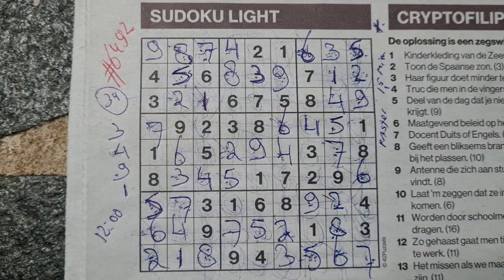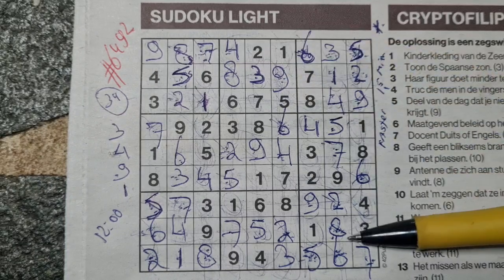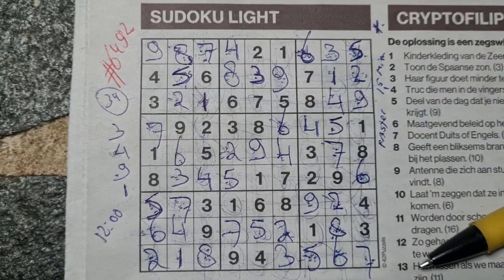To have a solution. Yeah, solution. Alright, but it's Sudoku Light. We'll see with the other puzzle, the Sudoku Heavy.